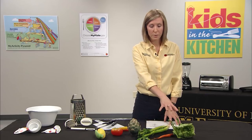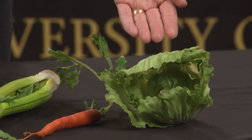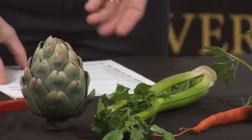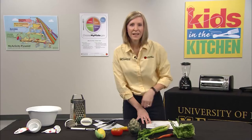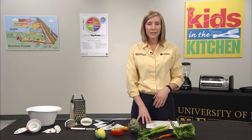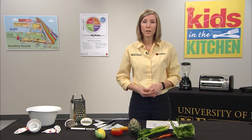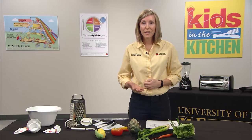You can also do what I've done and use plastic vegetables. So we've got the leaves, the root, the stem, flower, fruit, and seeds. And it's a really fun activity to let the kids match up on their handout and their worksheet where these different parts grow on the plant.